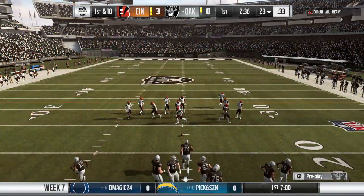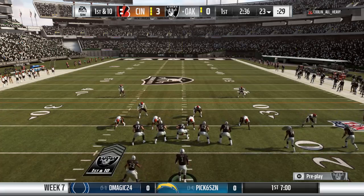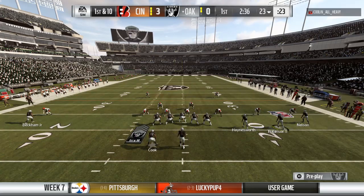And now Oakland ready to take the field. And last time we saw them go for it in kind of an unusual situation. It's not like it's a fourth quarter do or die. They went for it, didn't get it. We'll see how that affects them this go around.